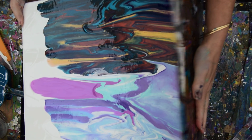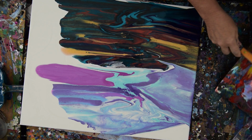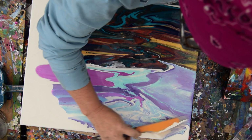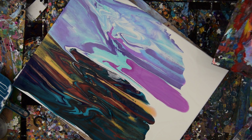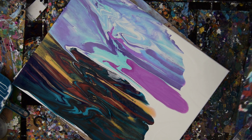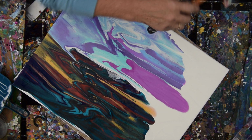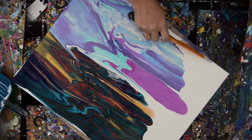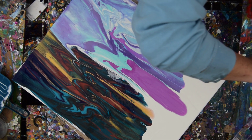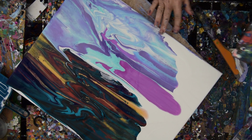I'm going to rock that edge catcher. I'm also going to go ahead and take the paint right off that edge catcher and use it on that edge. And let that spatula run right along the top of the canvas. And then my finger, because I have all that extra paint on my tile right now.